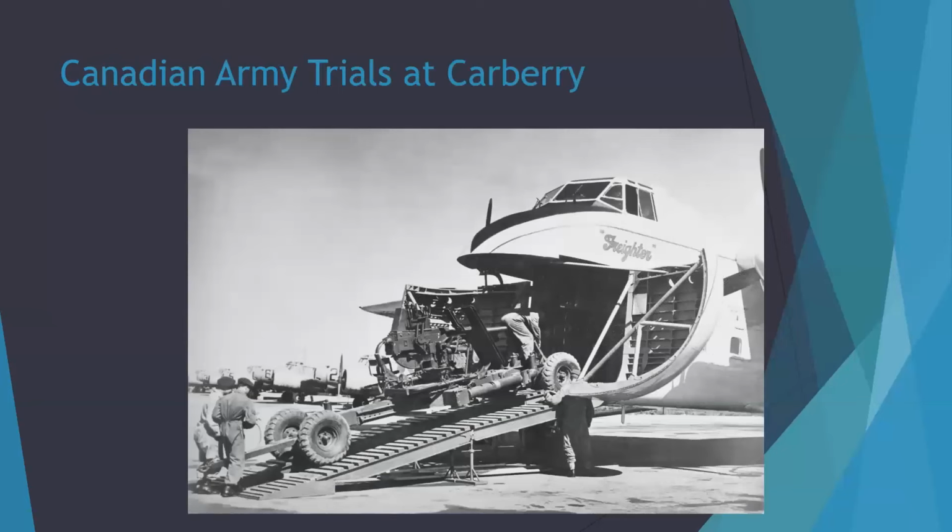This impressive display resulted in an invitation by the Army to bring the freighter to Carberry and Camp Shiloh, Manitoba, so they could carry out a series of special demonstrations and loading tests with the aircraft. At the time, Camp Shiloh was home to the Canadian Parachute Training Center, and Carberry was a former BCATP base that the RCAF was using as a storage depot.